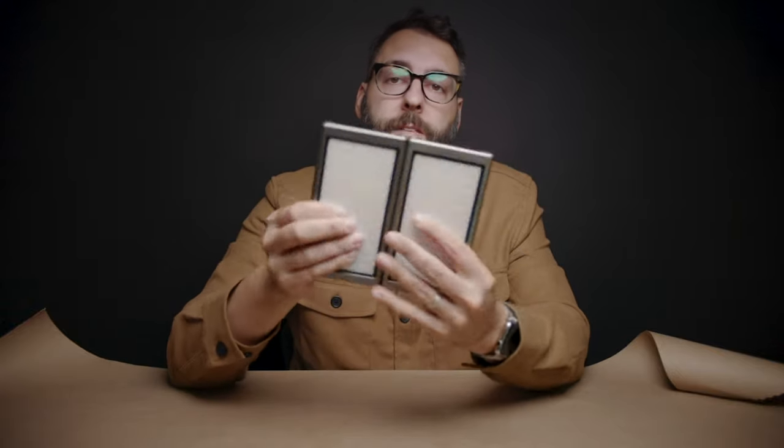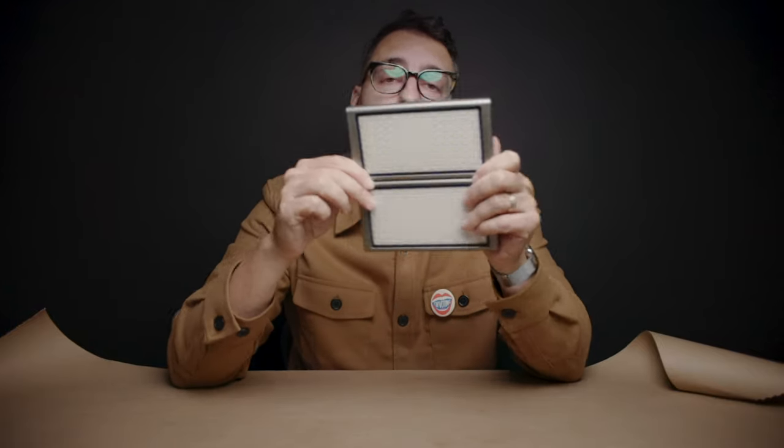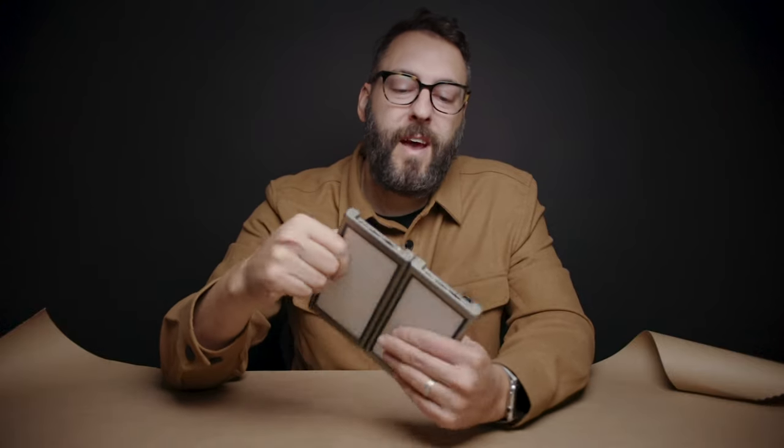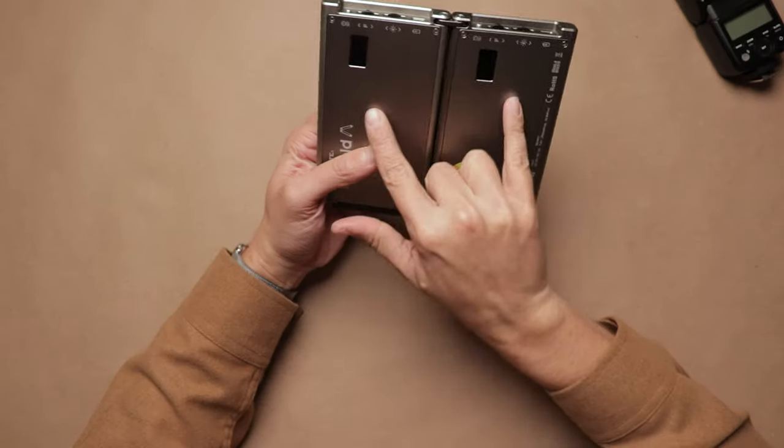So in doing that, you're able to pack it down to something small like this, but then also when you open it up, you get a larger panel, a larger light source, which is super helpful for me. One of the annoying things about this light though is that yes, it's connected and it's sold as its own kind of unit like this, but the lights themselves aren't connected.